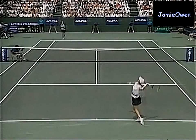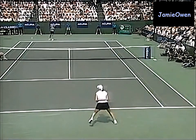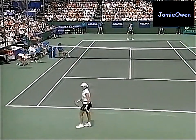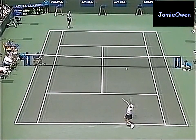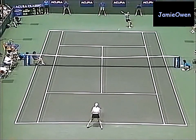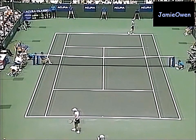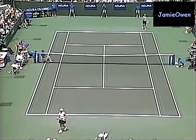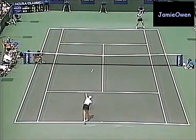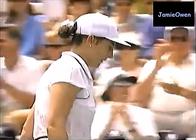I figured out a way to win last time I played her. That's fairly dismissive. Now she's swinging away. And Seles holds.